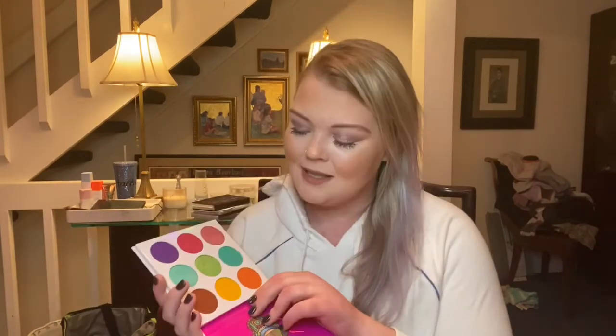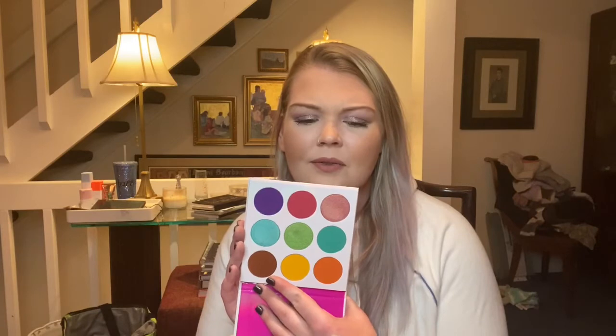I really enjoyed playing around with the Juvia's Place palette, and I think it was the Full Face of Black owned makeup brands. Is that when I played with it? I played with it recently, and I really did enjoy using it, so I wanted to get some more. I think this one was even on sale, and the colors were just calling my name, so I'm definitely going to have to play around with this sometime soon.